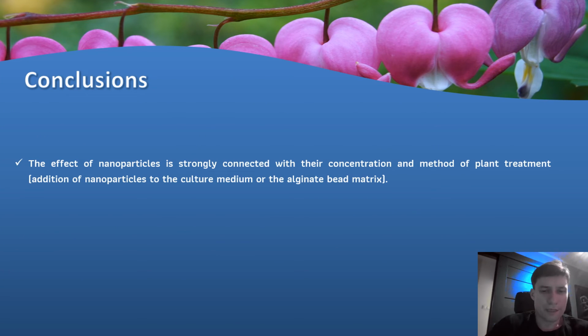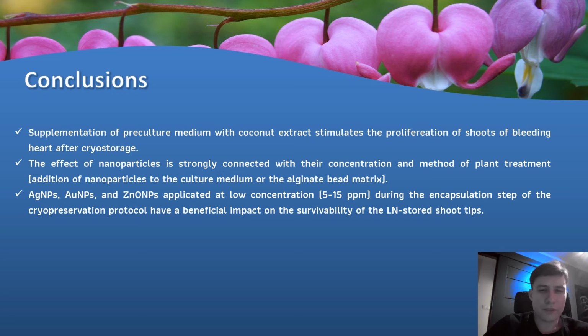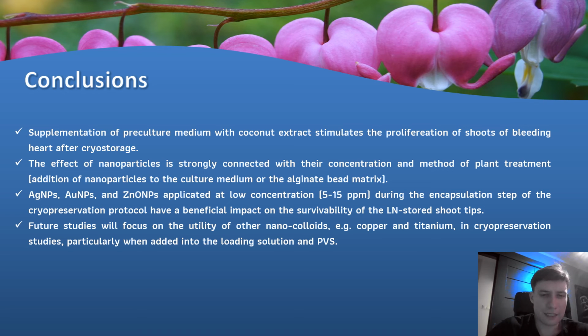So, to sum up, the supplementation of preculture medium with coconut extract stimulates the proliferation of shoots of bleeding heart after cryostorage. The effect of nanoparticles is strongly connected with their concentration and method of plant treatment, depending on the addition of nanoparticles to the culture medium or to the alginate bead matrix. Silver, gold, and zinc oxide nanoparticles applied at low concentration, 5 to 15 ppm, during the encapsulation step of the cryopreservation protocol have a beneficial impact on the survival of the samples stored in liquid nitrogen.